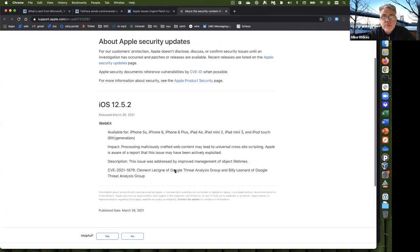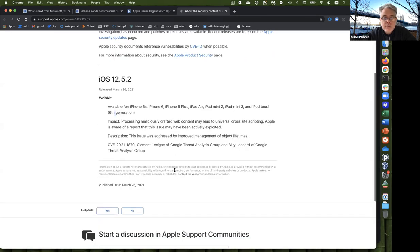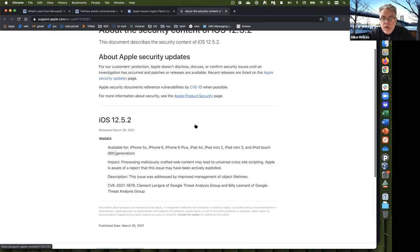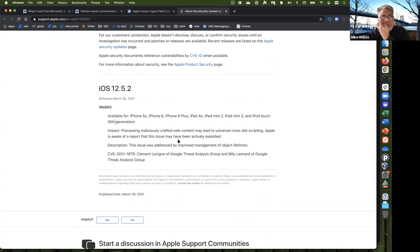So this is really short, right? This is not a lot of information. Where would you get more information? Recent releases are listed there. Reference CVE where possible. This is just a link to mitre.org about what a CVE is. For more information about security, this is their generic support page. So not a lot of information here other than the CVE. So they kept it very short and sweet.